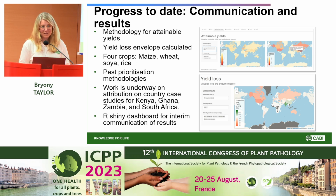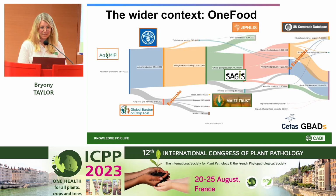So the work that we're doing at the moment is working across programs at CABI, and we've had other programs that have done expert elicitation of what the key pests are in some of the countries in sub-Saharan Africa, and we have lists that we can use as a validation to work out a more automated way to do pest prioritization. And at the moment, these exist in our shiny dashboards, and these are more of a demonstrator tool to take to donors to talk to them about the information we're producing and see what kind of information they actually need and how they need to have that information presented.